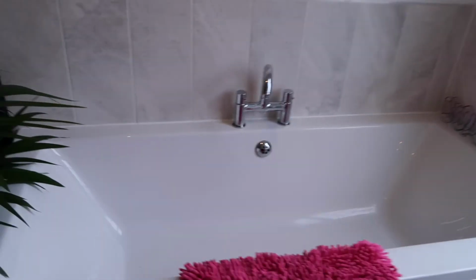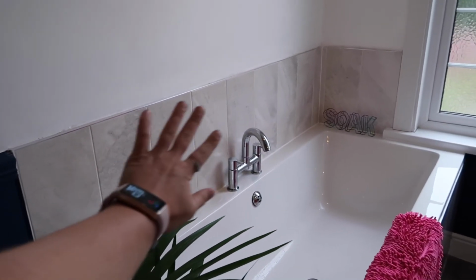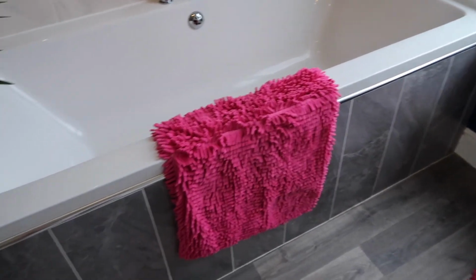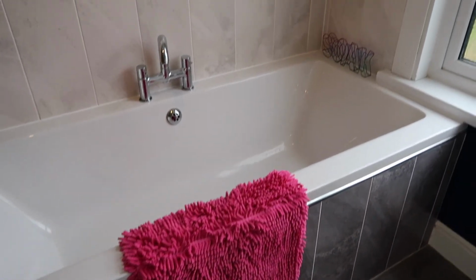The only other thing that I'm thinking of changing in this room is just putting some, again, adhesive tiling just along there, and possibly even just around the bath. I'm thinking some really cool patterned tiles would just add, there's a lot of grey going on, so maybe it would just add a little bit of variation, I think. So yeah, that is everything.